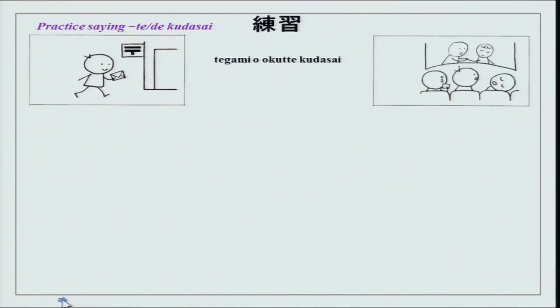What do we have over here? People watching a film. So, what is watching? Watching is, can you tell me? Watching is miru. Eiga o mite kudasai.